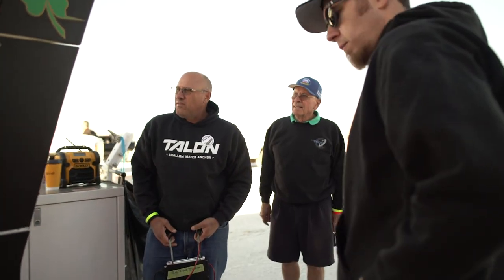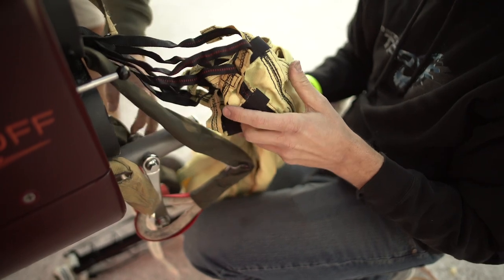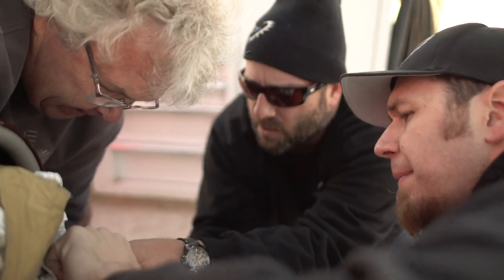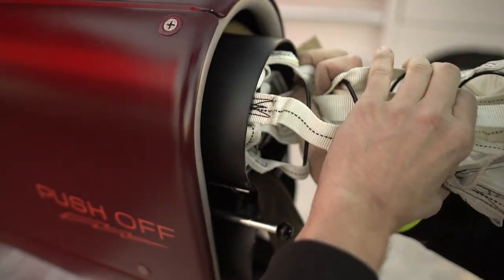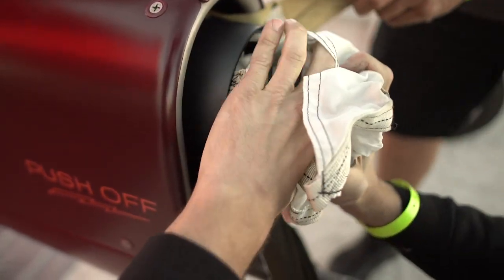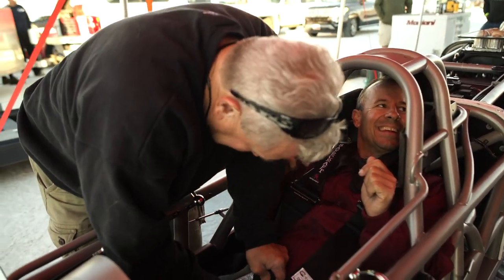With speeds like that, the first thing to get right is the parachute. Those speeds make a chute absolutely essential to getting the car stopped safely, and the crew wants it working perfectly. With no natural barriers, a car could coast for miles before getting stopped, potentially putting the driver dangerously far from a rescue team. And with that safety in mind, Dale paid special attention to the adjustment of the driver's seatbelt.